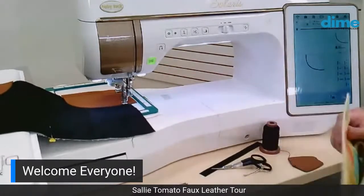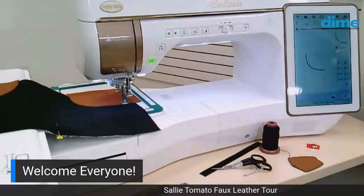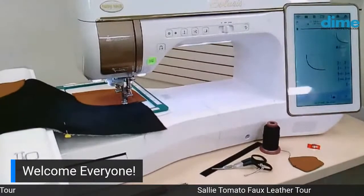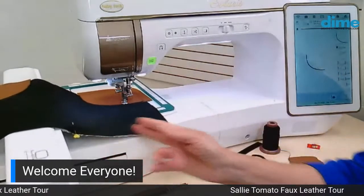So it's pretty cool. So it's doing the satin stitching. There's not that many stitches left, less than 1,000, so it won't be too long. But these bags can be any size. You're really just going to start with a rectangle. My rectangle is 10 inches tall and 14 inches wide.